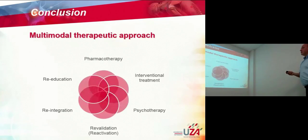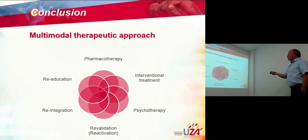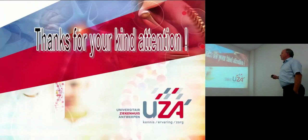And this is my last slide. Well, treatment of pain, certainly in oncological conditions, is always a multimodal approach, not only within the pharmacology, but also beyond. You need to have interventional treatment options. In a lot of cases, you also need psychotherapy, and pain treatment is often tailored to the individual patient. Is there a hypoalgesic state? Is there an allodynic state? Is there a very pronounced peripheral sensitization state? So it's really difficult to do pain treatment by protocol. It's almost always by the individual case of the patient.